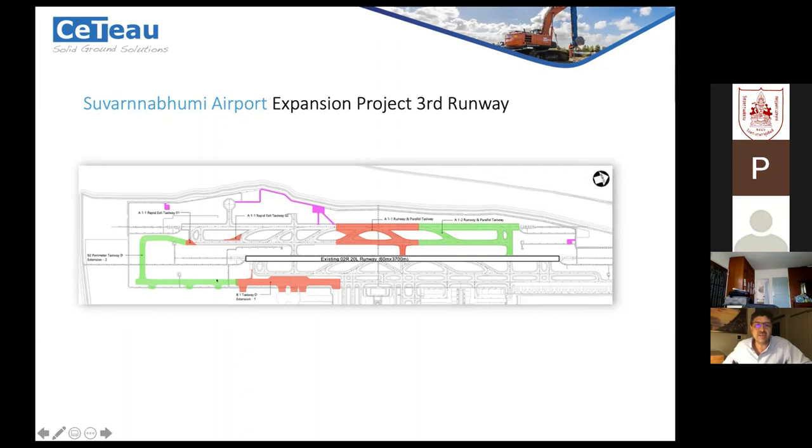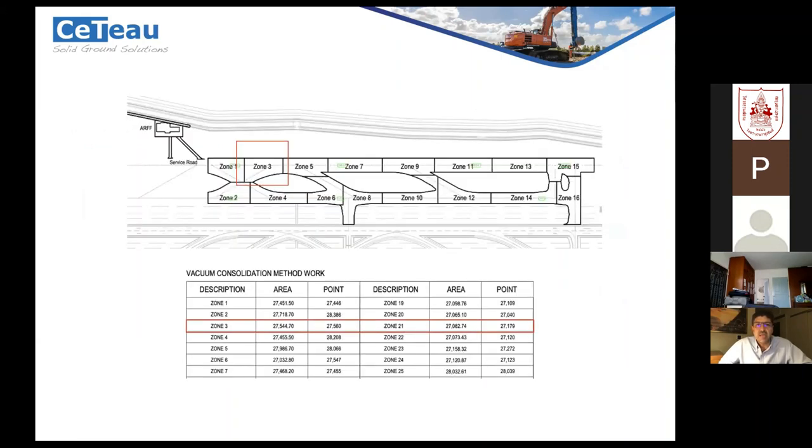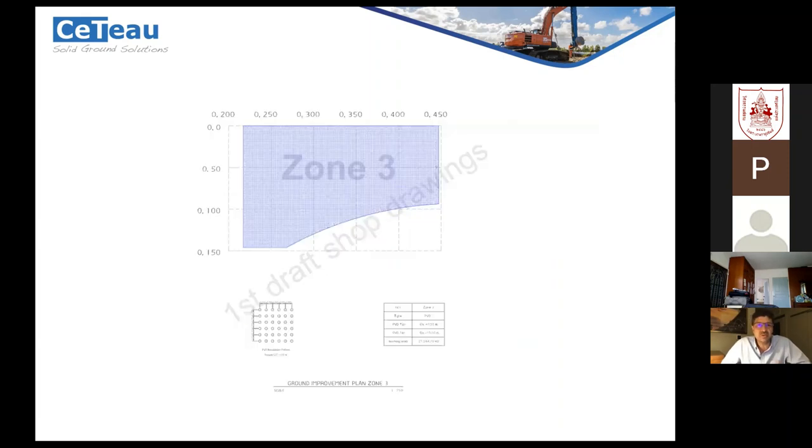And anyway, in this case, we also broke down the project into zones, but these zones increased up to a size of about 30,000 square meters each, which was going to be covered by the substations. So you can see here the typical design grid of one of these zones, and the design of the PVDs and the different components, surcharge, PHDs, and sizes of the trenches.